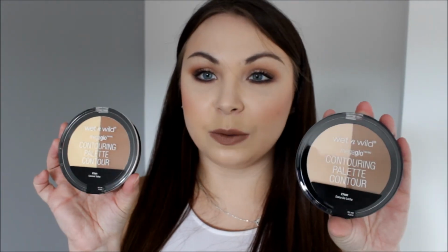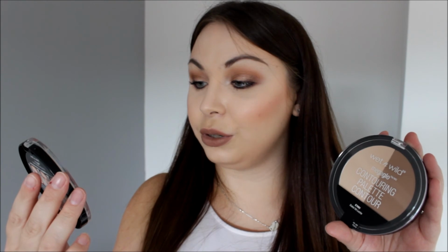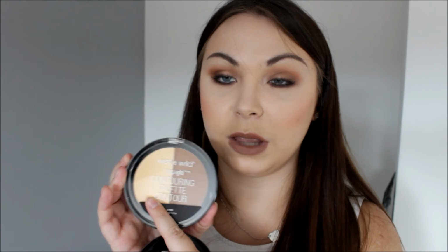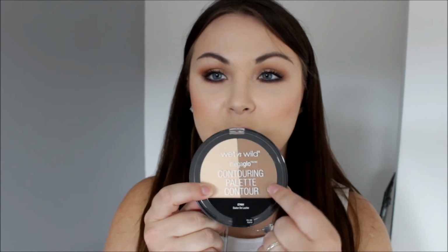And then my last items I have are these Wet n Wild Mega Glow contouring palettes. So I got the Caramel Toffee, which is the warmer one, because I like the bronzer. I can use that all around my face, and then I can use the banana colour for setting. But then I also got the cool one as well, because I would use this more for under my eyes and I would use this for sculpting.